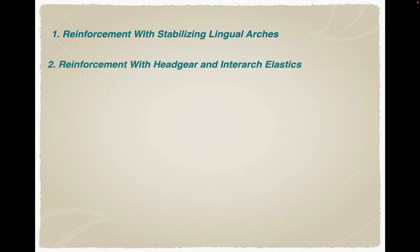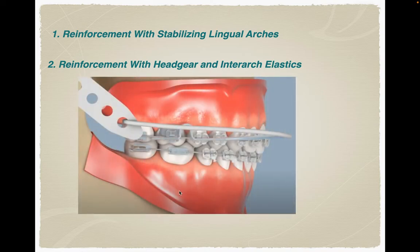We can use a headgear to reinforce anchorage. And here you have two ways of using headgear. The first one is to have the headgear directly inserted to the upper to hold the posterior teeth, and then use a power chain to the incisors to retract them and move the incisors posteriorly. The upper teeth are held by the headgear.